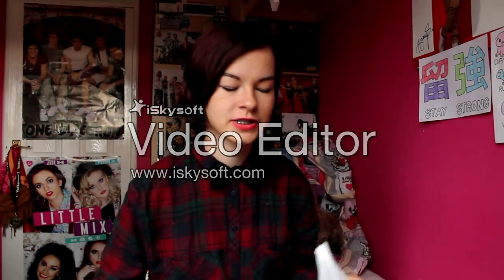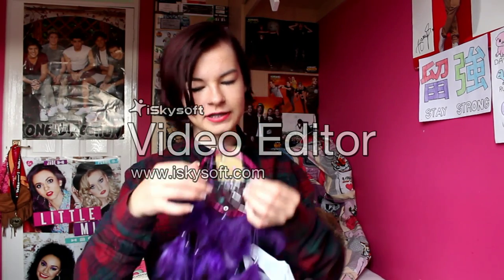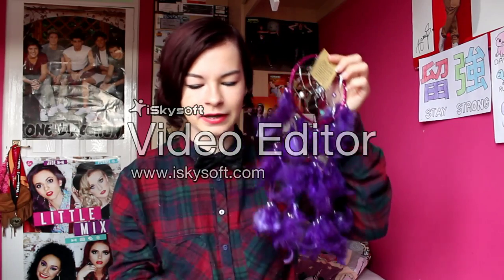Next I'll start off with my holiday purchases because I have like three bags, so I'll just start with the smallest bag and work my way up. This I didn't get on holiday, I got it from a market a few weeks ago, but it is a purple dream catcher. If you've been following me for a while or you know me pretty well, you know that I'm obsessed with dream catchers.